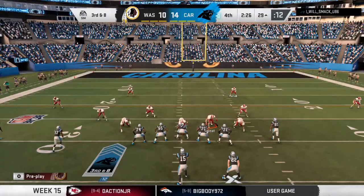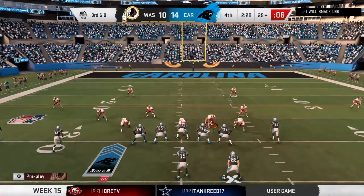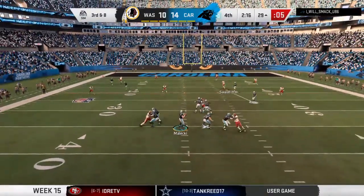Hey, let's get there. Hey, watch this. Let's go. Check. Five. Back to throw here.